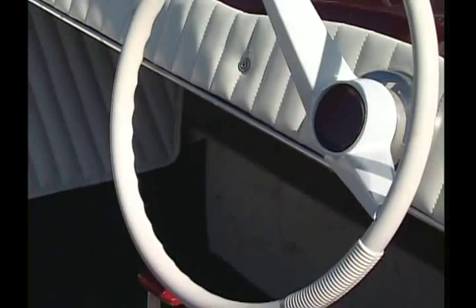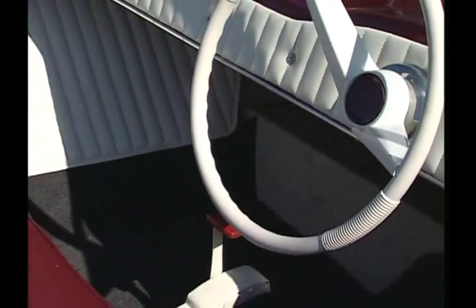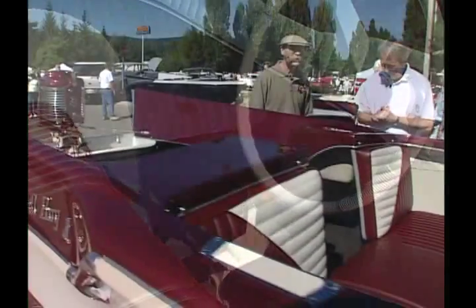And this maroon and white interior, that's kind of how it came? That's the pattern. I just did it in a different color. Is that nice? Boy, it's absolutely beautiful.